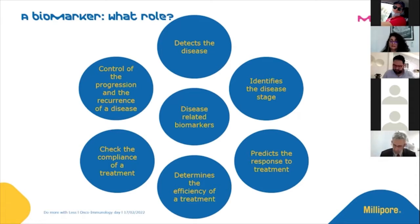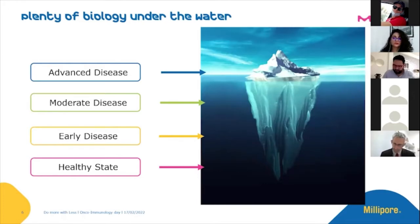And again, in this case, for us today, controlling the progression and also the relapse of cancers is very important. Biomarkers will help improve the treatment, because identifying the differences and this transition from the healthy state into the advanced disease, or even the early stages of a disease, will help clinicians and researchers improve the treatment as well, and lots of times now improve the life of the patients.